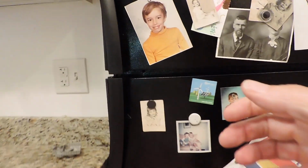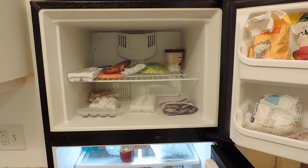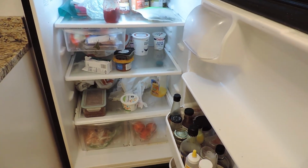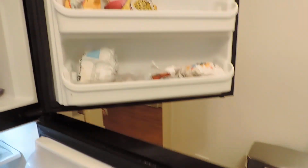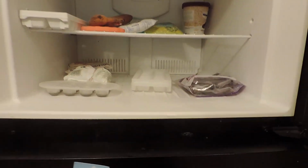I'm going to open the fridge real quick, just to show you how big it is. This is much bigger than your average. So I think it's probably close to 6 feet high. Freezer on top, cooler and crisper drawers underneath, shelves on the side of it. Again, it's not brand new, but it's newer and very clean, very easy to use.